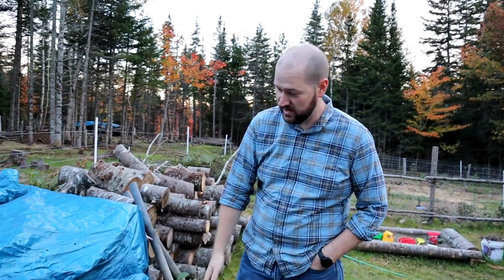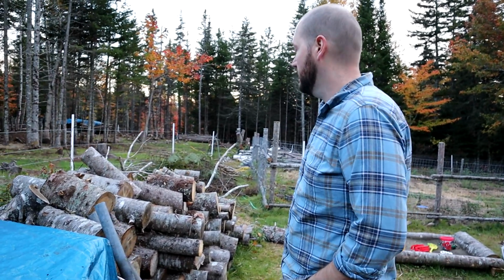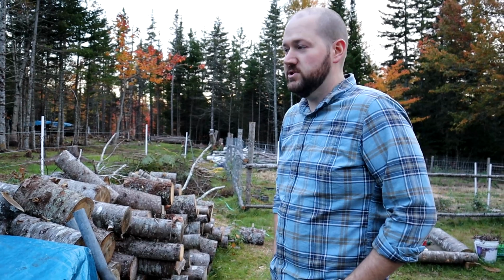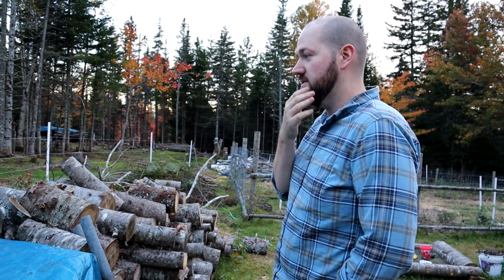Basically what we got is a bunch of hardwood in here that's supposed to be getting nice and dry for campfires and stuff. A lot of softwood I just stacked up here. Eventually I'm going to build a woodshed and split it and stuff like that. In the back there you can see I basically just pile stuff up back here, which is not great.